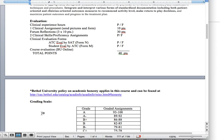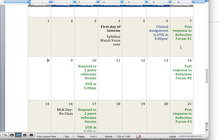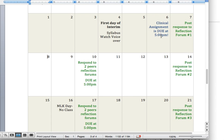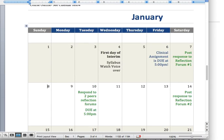Forum reflections: you'll have 3 of them, and they're each worth 10 points. I put together a little calendar for this course. You'll always have a question that I'll give you, and that's your forum reflection, and you need to submit your answer by Saturday at midnight. Then you need to respond to 2 of your peers' postings, and that is due on Tuesday at 5 o'clock. In essence, that's the course: answering the forum reflections and responding to your peers. Other than the clinical assignment due on Friday, we have some evaluations and proficiencies that are due at the end of the class.